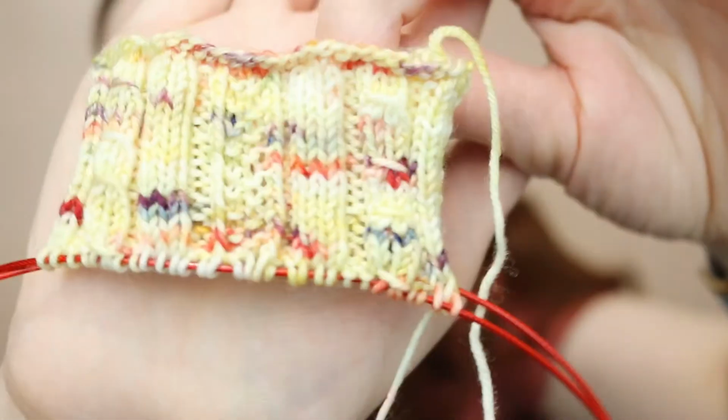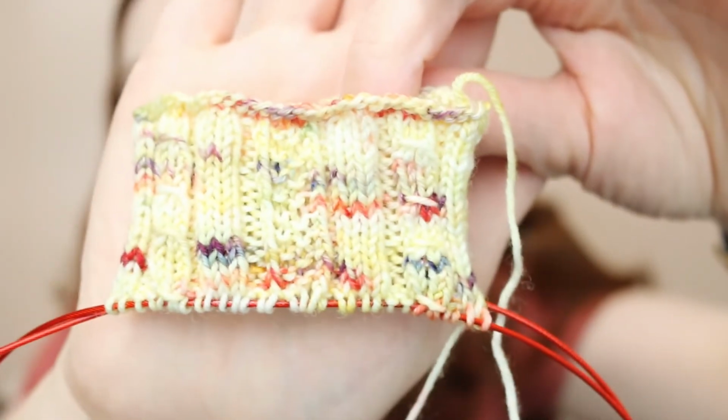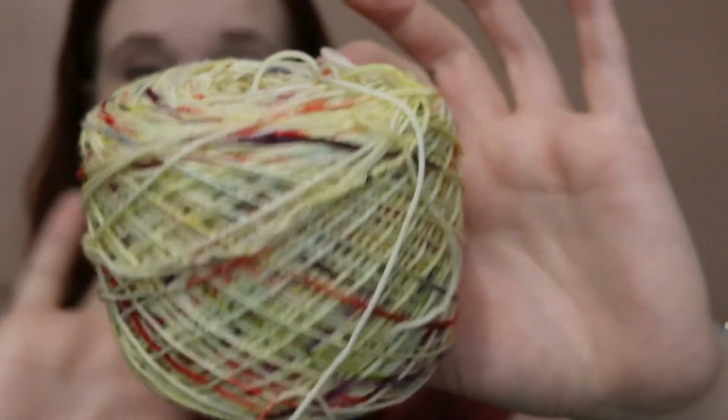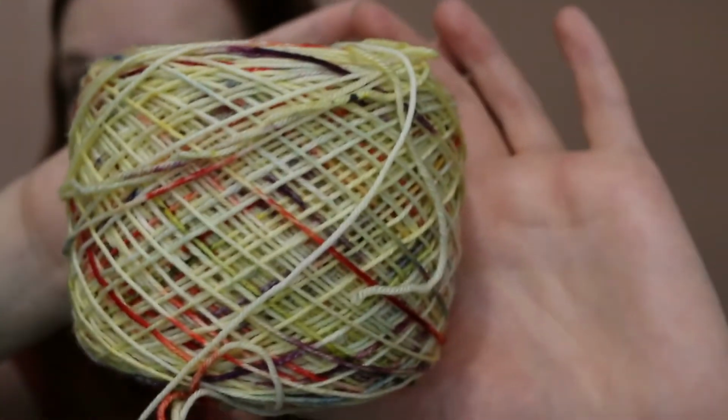Hoppa, there we go. There's the skein. It is this super light pale yellow with some purple, some red, some greens. It's really nice. I enjoy it. It's not my usual color, but I do like it quite a bit.